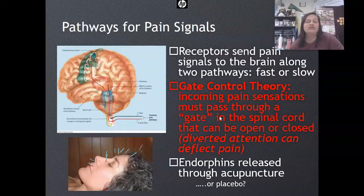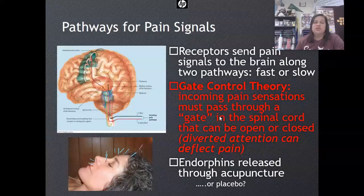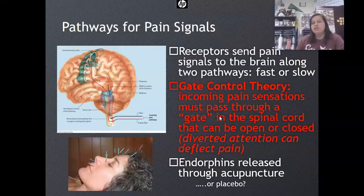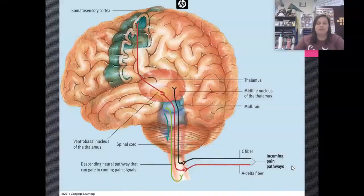An alternative source for pain release could be acupuncture, where they insert needles into specific pressure points throughout the body. Some theorize that the reason it works is that it causes a release of endorphins, and we know endorphins are used to block pain as well. Others say maybe it's just a placebo effect.